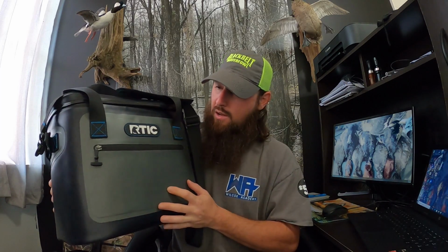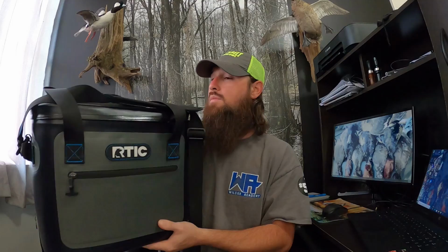It actually even comes in camouflage. They have a camouflage option too. I've got the black and gray because it's what I got. But man, it'll hold about 12 to 18 drinks, maybe even 24, depending on what they are and how big they are. Bottles of water, Cokes, whatever you want to take with you, snacks. Put your stuff in there, keep it cool so you don't get overheated out there, guys.